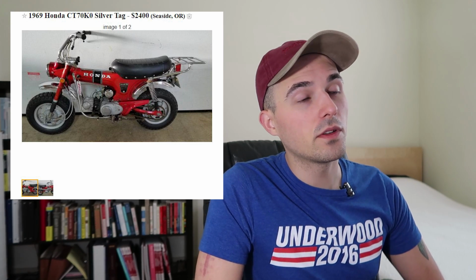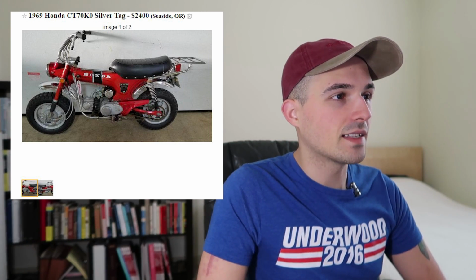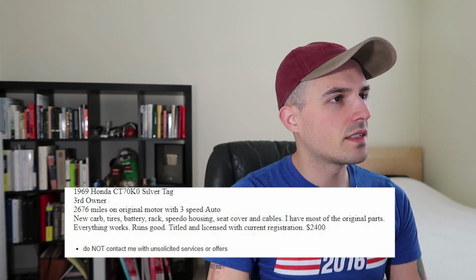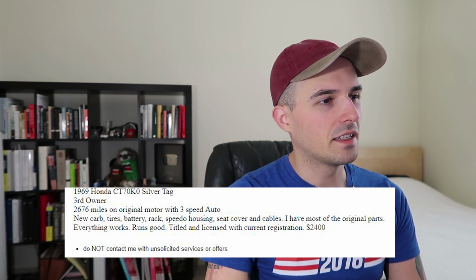Well, it wouldn't be complete if we didn't find one of these goddamn Honda CT70s. Dude, these things are in every Craigslist. Everyone thinks they're special. They're not that special. It's just a regular little CT70. But here in Portland, Oregon, they want $2,400 for it. That's a hard pass. Hard pass on that one. 2,676 original miles. That's probably because it tops out at like 30 miles per hour, so you're not really racking up miles on that thing.